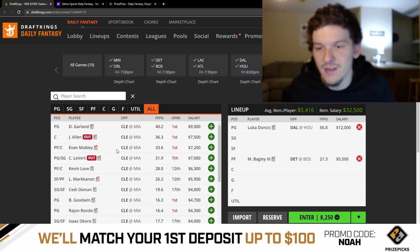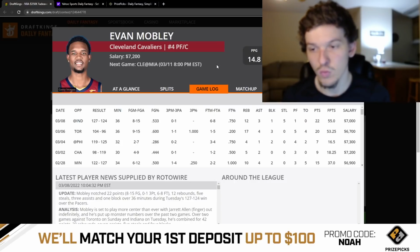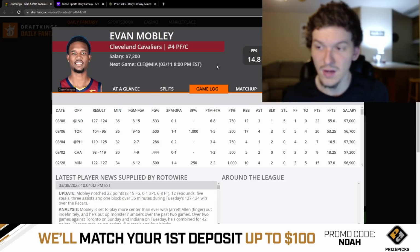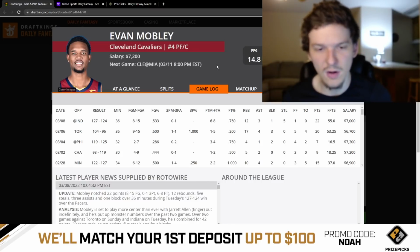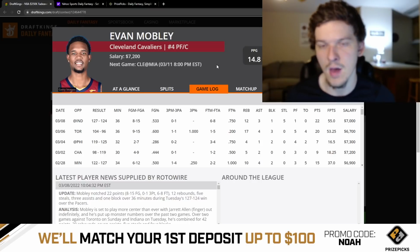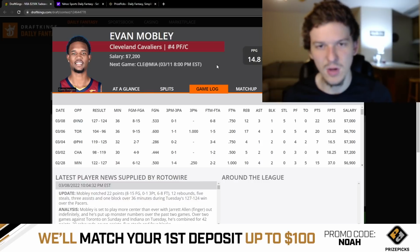I think Evan Mobley's still appealing just because without Jarrett Allen, we will see Evan Mobley start at center. His rebound numbers have been really good when he started at center and he's also just been more productive for fantasy with Jarrett Allen off the floor this season. We saw that the last two games against Toronto after Jarrett Allen got hurt. Mobley had a huge game. In the last game against Indiana, Allen was out, obviously, and Mobley put up a big game there as well. Now, the one thing, again, it's a tougher matchup here against Miami.